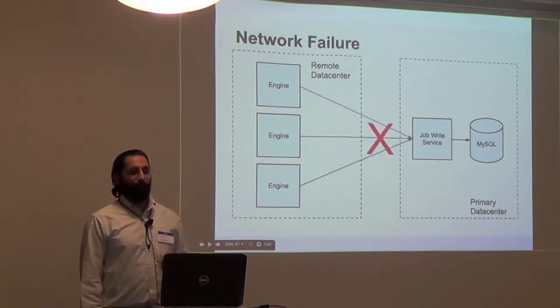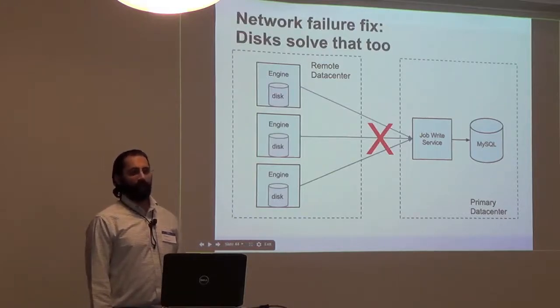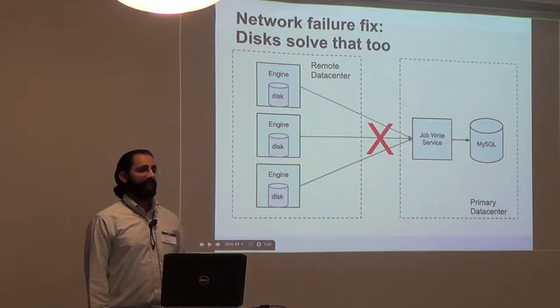Network failure. Red X on arrows which connect engines and job write service. What if the network goes away? Well, we can use the same solution. We buffer our writes to the disk. We'll also add a retry queue for when the network returns to send those writes back across the network. We don't have to worry about redundant writes in this case because our job writes are idempotent. If we write the same job twice, it may be wasteful, but it's not incorrect.